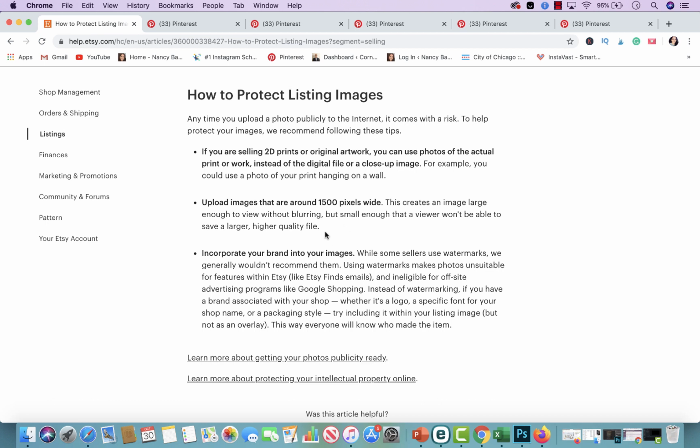Now, the disadvantage to this, in my opinion, is if the person steals the photo and they use it on Etsy, it will work on Etsy. But if they use it on a different platform, it will not work as good. So that's the only downside of doing this.